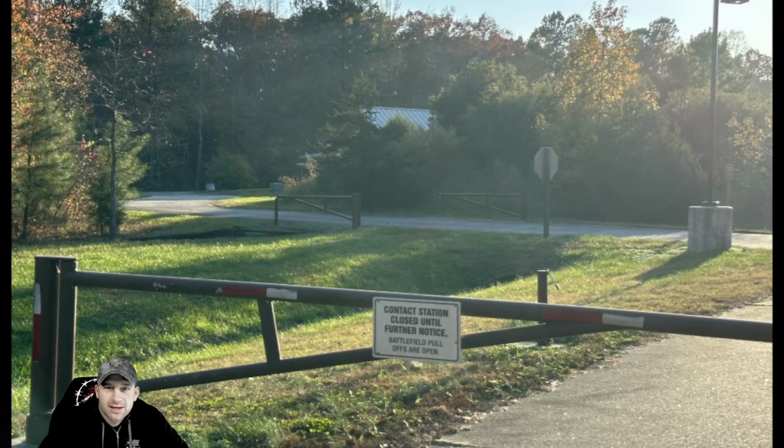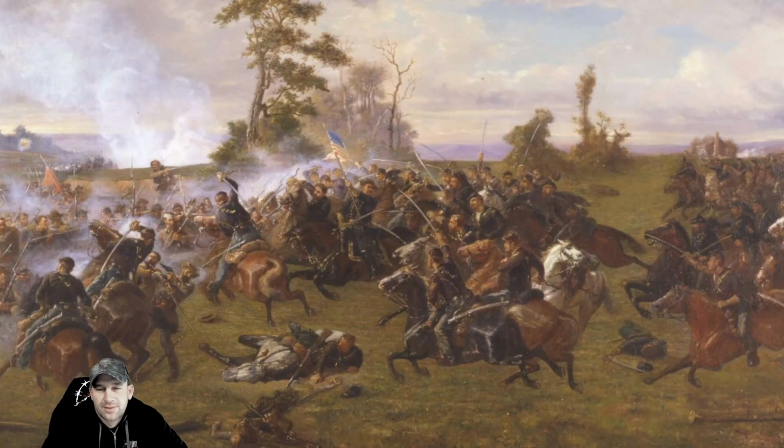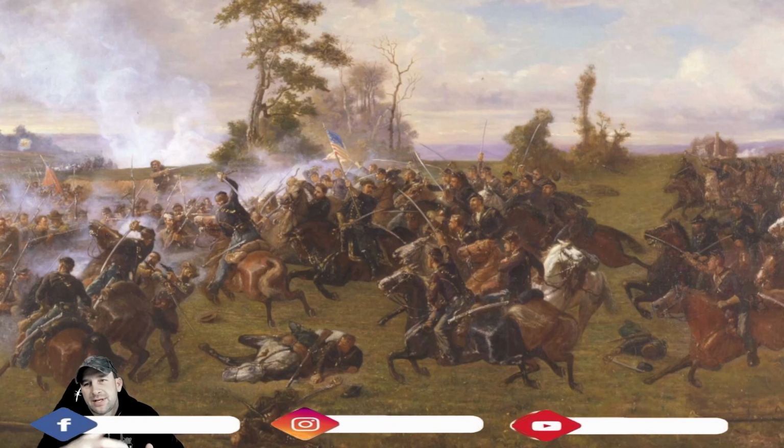There was a museum type building back here. We took a picture of it. I don't know why, but it says that it's closed indefinitely until further notice. I don't know if they're redoing it or what's going on. And this is a drawing of some of the pictures that they've taken from then of that Civil War Battle of Five Forks.